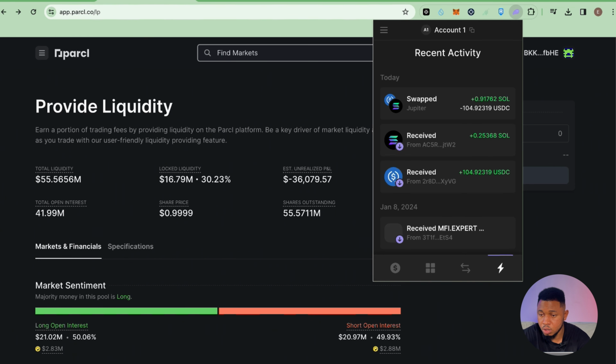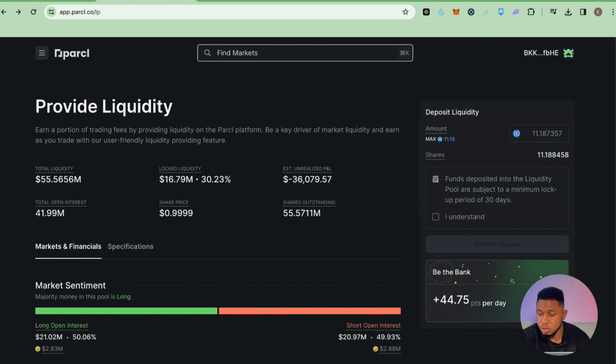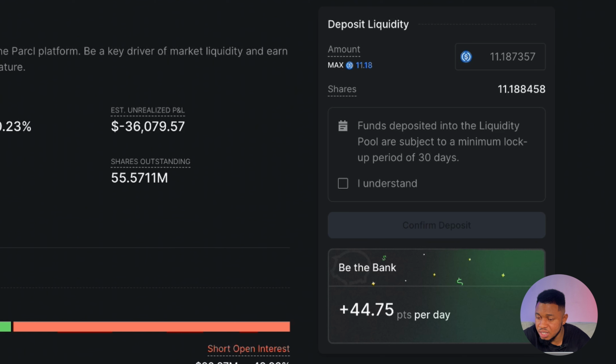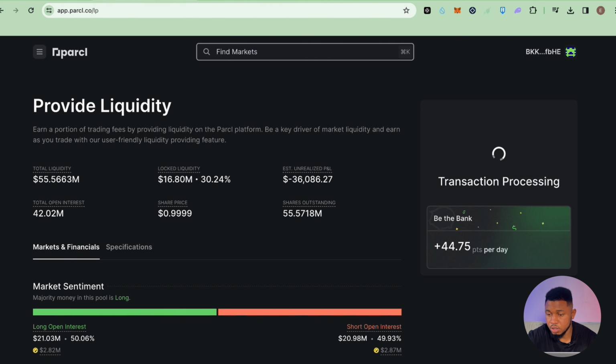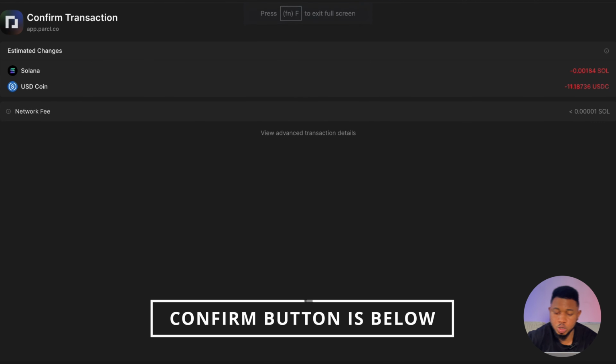I'll click on close. So I'll go back and click on this, and you can see that this will earn me about 44 points daily. Now, note that funds deposited into the liquidity section are subject to 30 days. They are going to be locked for 30 days. So if that is fine for you, you can go ahead and click on I understand, click on confirm deposit. Then you click on confirm deposit and your transaction is processing. And then finally click on confirm and this transaction will go through.